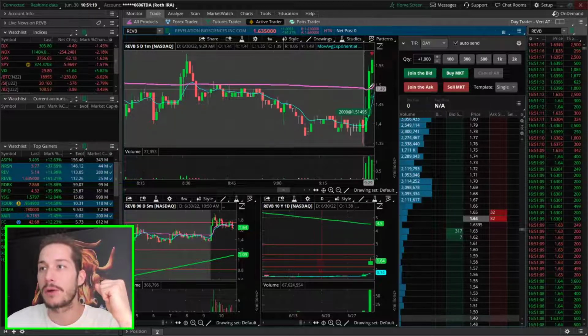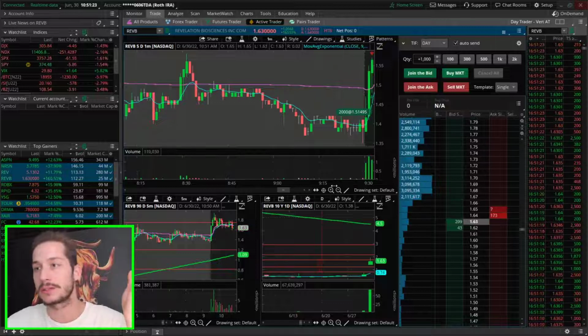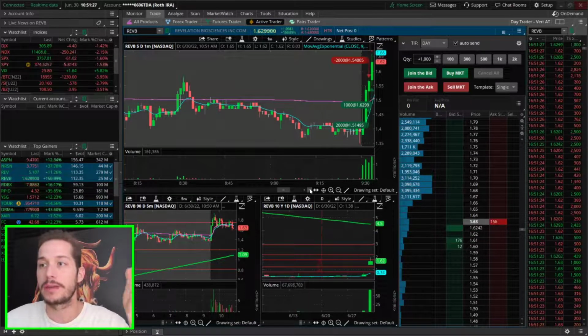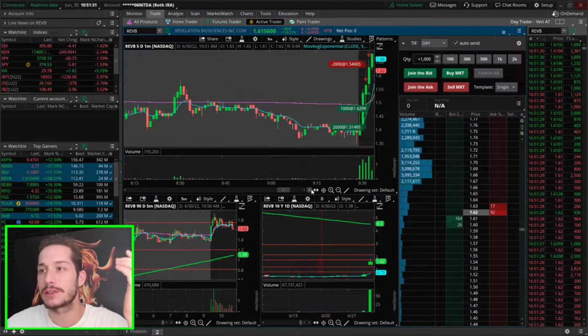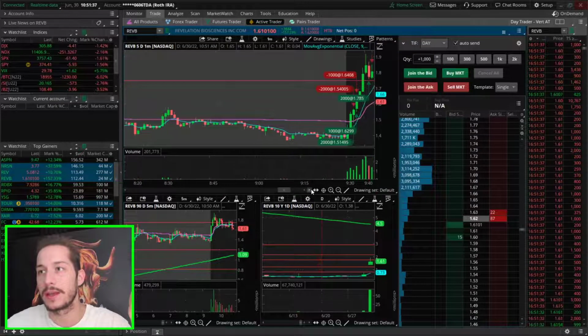I do a small trade here, but I take my profits really quickly. 2,000 shares. This should have been a 5,000 share trade. I don't know what I was doing, and that still would have been a fairly small trade. Pops up again, I just do 1,000 shares, take profit. So I'm scalping this one with small size. I'm not very aggressive. I'm just in la la land, not really trading it. It just keeps running up.